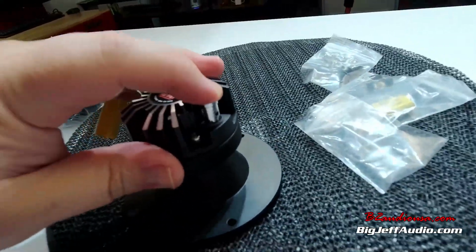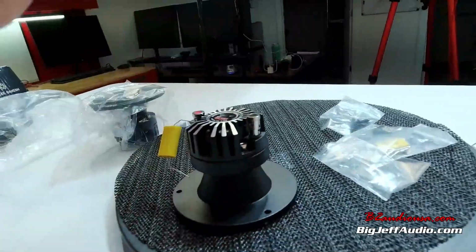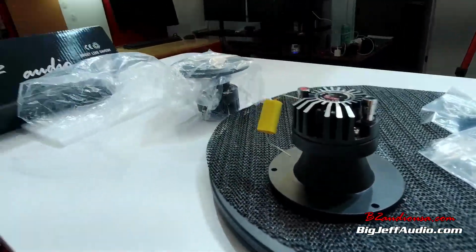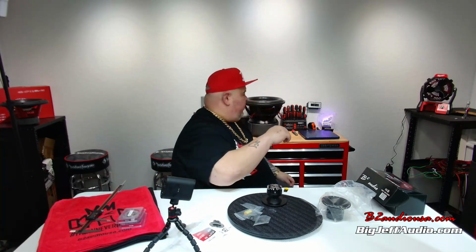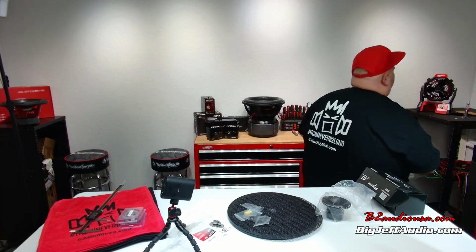Here I was talking about the push terminals, and you can see the Allen screws to pop this part off to replace the diaphragm. I'm gonna go ahead and do that real quick. So if you've never built or rebuilt one before, give me a second, let me grab the right tool for the job.